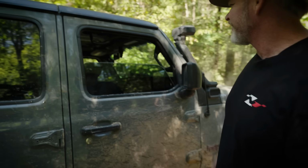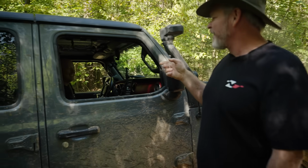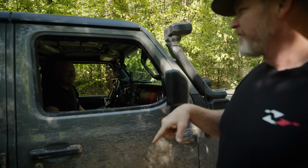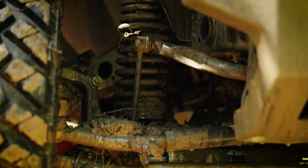Very deep holes, so you got to be very conscious if you don't know the holes already, because they can swallow Jeeps. I've seen it done before. I had those all-terrains on here that you wouldn't have made. You had to turn it and get a little grip, kind of let the sidewalls eat. The Nitto Trail Grapplers really pulled me out of some deep situations. That's incredible. Soupy, soupy, soupy. This is insane.